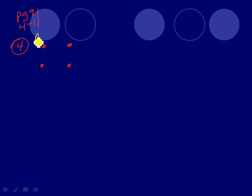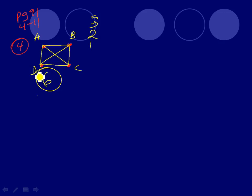Alright, let's even label the points. We'll call that A, that B, that C, that D. Well, we want to connect A to B, we want to connect A to C, we want to connect A to D. So far we've got 3. And we've already connected B to A, so we want to take B to C and B to D. So we've got 2 more there. And then we want to connect C. It's already connected to B, it's already connected to A, so we want to connect it to D. We got 1 more. So the answer for number 4 is 6.